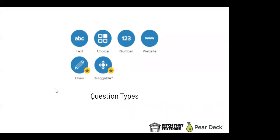Now, you see the little stars next to those. Those are premium question types. Like I was saying earlier, these are premium features, and the teacher dashboard is a premium feature. But as I said earlier, another incentive to hang around till the very end, I'm going to have a way for you to get access to all of those premium features through the rest of the school year so you can finish remote learning with those.